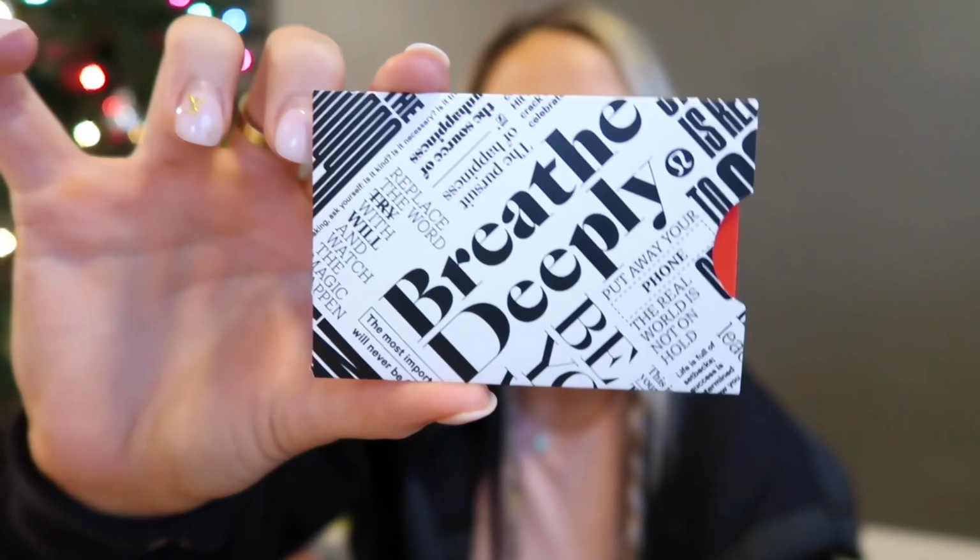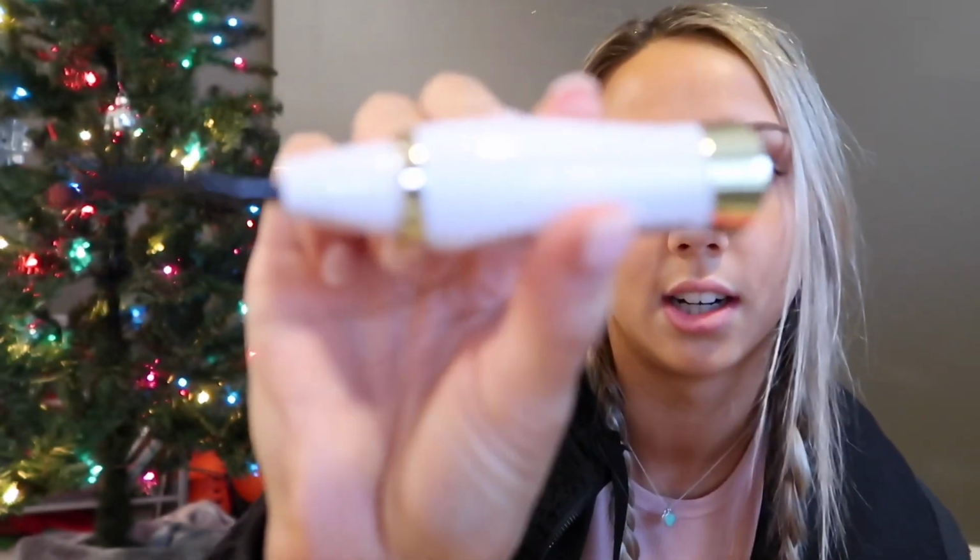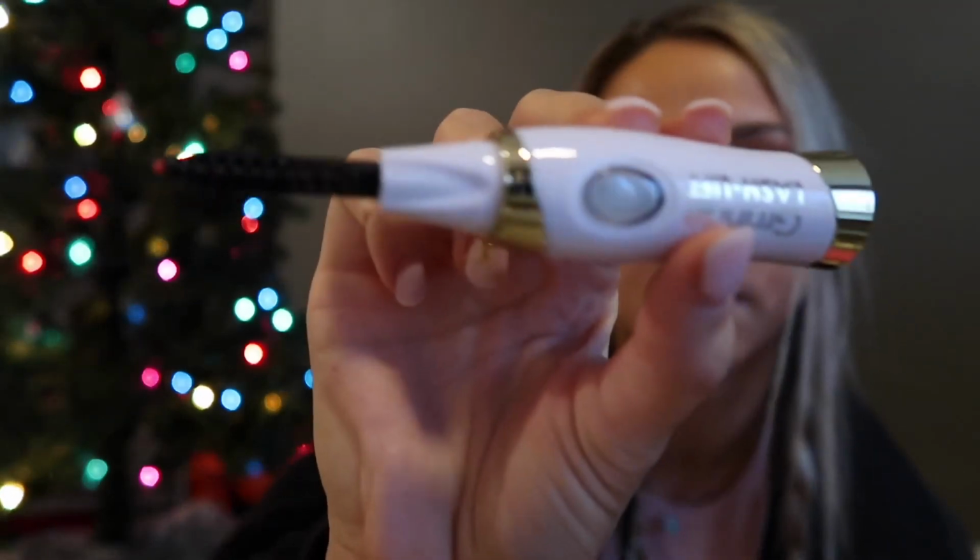Okay, next I'm gonna be doing what I got from my parents. So first I got a Lulu gift card for my dad, and then I got the Grande Lash Lift, which is, I'll show you guys, like a little eyelash curler, and it heats up, okay, can you see it, and you just hold it onto your eyelashes, and they lift with heat, so you don't have to use the curler. I'm obsessed with having my eyelashes curled, so this was a very good present for me.